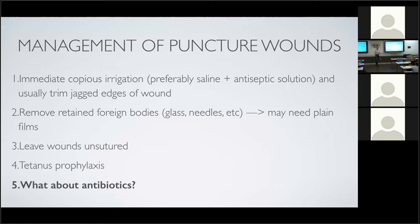Yeah. What do you think? A lot of bacteria. Lion's mouth is dirty. Okay, sounds good. What about other animals? What about like a dog bite? Yeah. What's that? Pasteurella. Yeah, so here, Pasteurella.